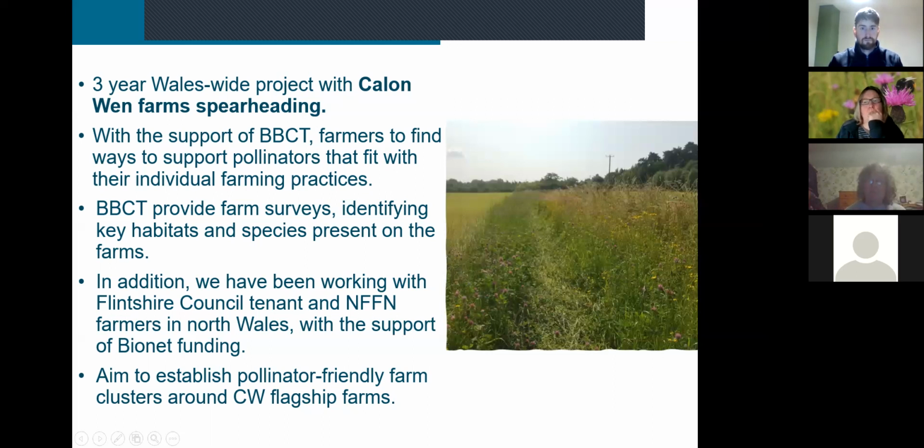By the end of the project, we're hoping that all of the farmers we're working with, including all of the Gacwn Wen farmers, will be working towards enhancing their farms for bumblebees and other pollinators. In addition, we're looking to identify cluster areas around some of the Gacwn Wen farms where we hope we could continue work in the future and look at working at a landscape scale for pollinator conservation, which would take things to a whole new level. It would be absolutely fantastic.